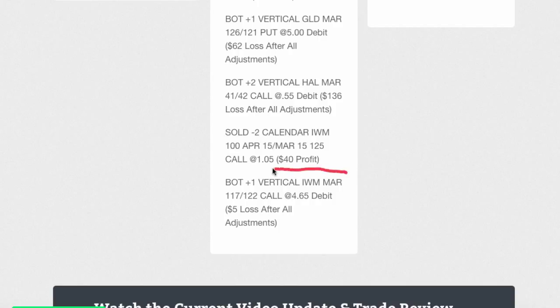So this is a really interesting trade only because we're going to be doing a case study on this one, which we'll add to the membership area over the next week. But we had originally entered an iron butterfly in IWM, took in a massive credit, and as the market started to move, we hedged that position by rolling up one of the sides. And so we rolled one of the sides closer to the market, took in an additional credit on the position.